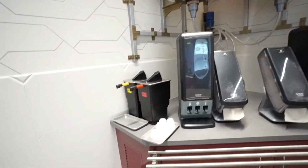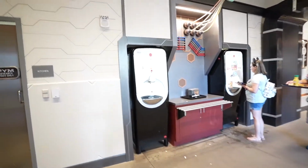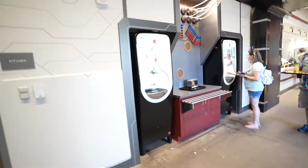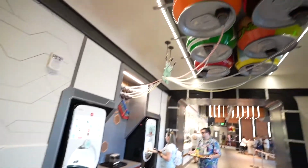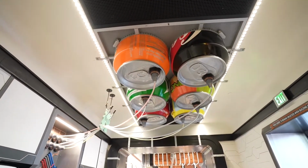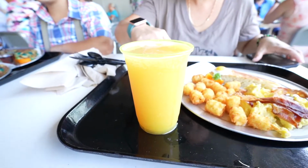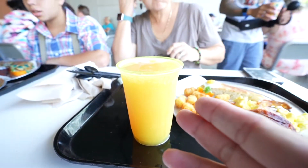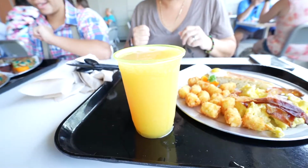But this is where you actually will get your utensils. This is something that we're familiar with, which is the Freestyle Coca-Cola machine. But what's so unique is they're being supplemented by gigantic soda cans over here. I want you guys to take a look at this. This is amazing. First of all, what I'm pointing out is called a beer mimosa, so I'm gonna be trying that and let you know how it tastes.